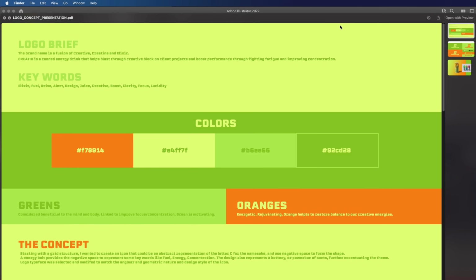We did say to them that we don't have a brand color. You feel free to choose one for us. I don't know how I feel about the colors, but he also has sent in a PDF. So here's a PDF, and hopefully this will give us a bit more clarity into his decisions.